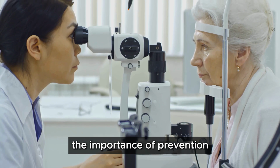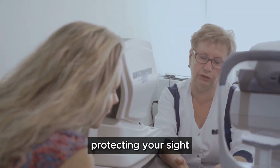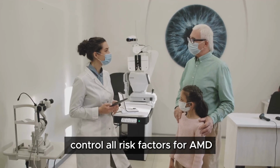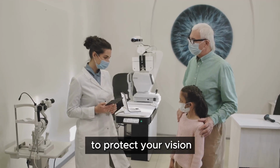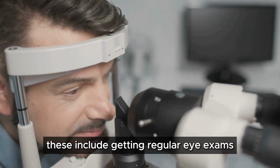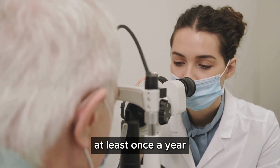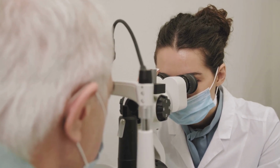The importance of prevention: protecting your sight. While you can't control all risk factors for AMD, there are things you can do to protect your vision. These include getting regular eye exams. Everyone over 50 should have a comprehensive eye exam at least once a year.